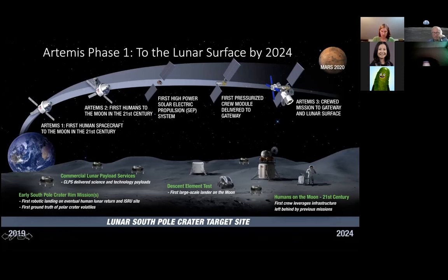The program also includes a crew-tended spaceport in lunar orbit that will serve as a gateway to the lunar surface as well as to deep space. The lunar gateway will serve as a small habitat for the astronauts to do their research there and to travel back and forth to and from the moon.